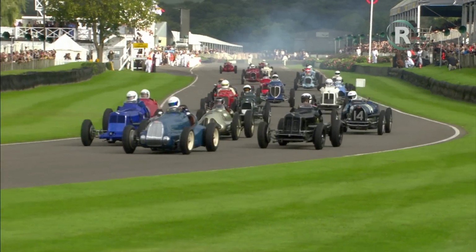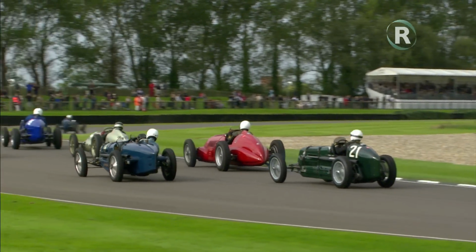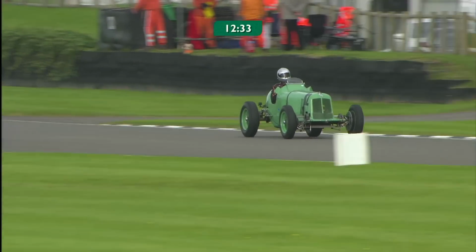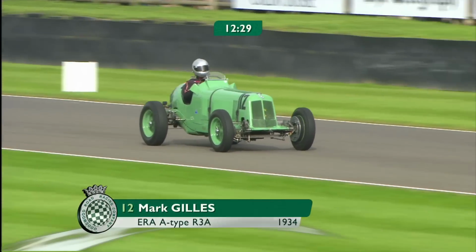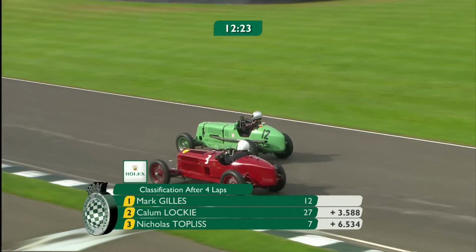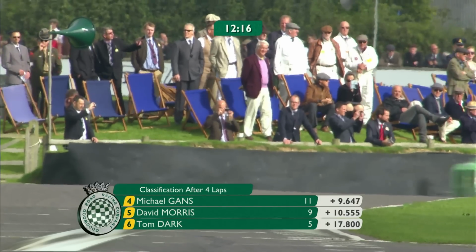Andy Wolff was slow away in the V8 RI Maserati. So yes, Lockie now 3.5 seconds adrift. Topliss third. Gans is in fourth place. We're back live on your screens. Morris demoted, as you saw on the screens, to fifth in number 9. Then Tom Dark with the demise of Duncan Ricketts. How many times has that car let him down over the years? It always appears to go well, then hits a little snag. Occasionally he's got it right.